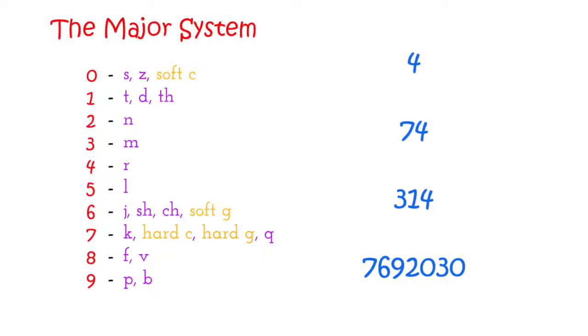That's great. And then 3, 1, 4. Now this is a little bit more difficult, but then you just check it again. 3 corresponds to M, and then 1 to T or D or Th, and then R again. So M, T, R. Mother, exactly. That's nice. So if you want to remember the beginning of pi, you can just think of your mother, or you can think of a meteor or metro, or anything like that.